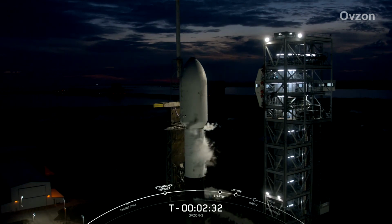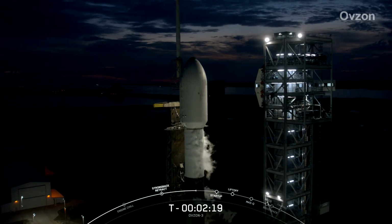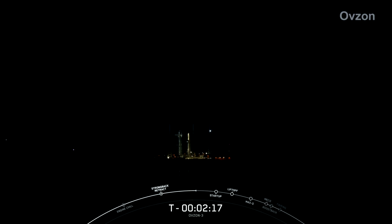The Ovzon 3 payload continues to be healthy, and the Falcon 9 team is tracking no issues on the rocket. Now, it's worth noting, at the request of our customer, we will not be sharing any views of the payload today, and will be ending the webcast with the Stage 1 landing. Weather is still looking green, and the range is ready to support our T0 of 6:04 p.m. Eastern Time. And with that, we're proceeding into the last few minutes of terminal count.